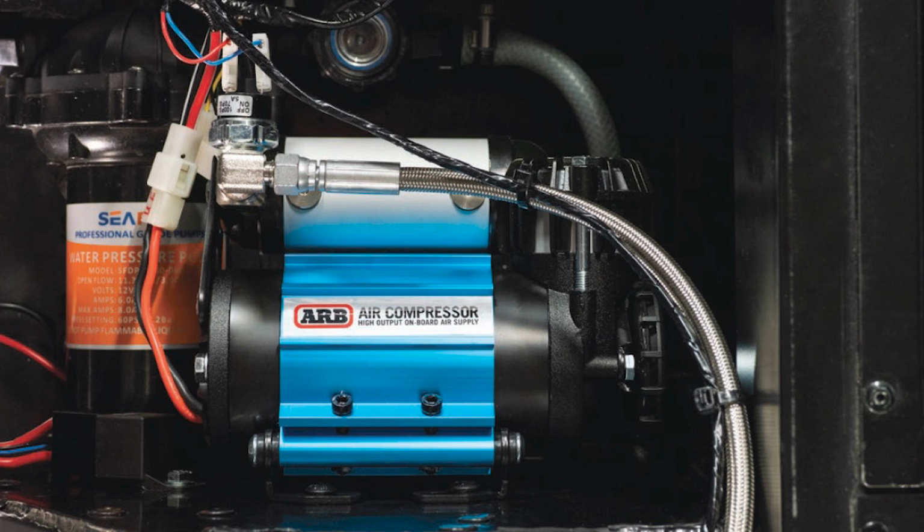That lives in where the battery compartment is underneath the bed. And that's got a remote outlet chuck that you just plug into, and it comes with your air hoses and things like that. They also offer a storage cover.